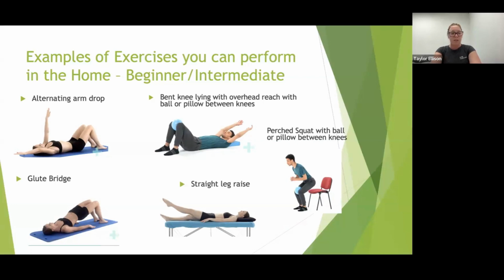So we have these exercises down here. You've got your alternating arm drop. That's where you're just lying on your back, your arms are nice and strong up to the air, and you drop one at a time. The next one to the right is a similar sort of thing, but you've got the ball between the knees. You don't have to do it with the ball. If you like, you can substitute it for something like a pillow. And that's where you want to drop both of your arms at the same time.